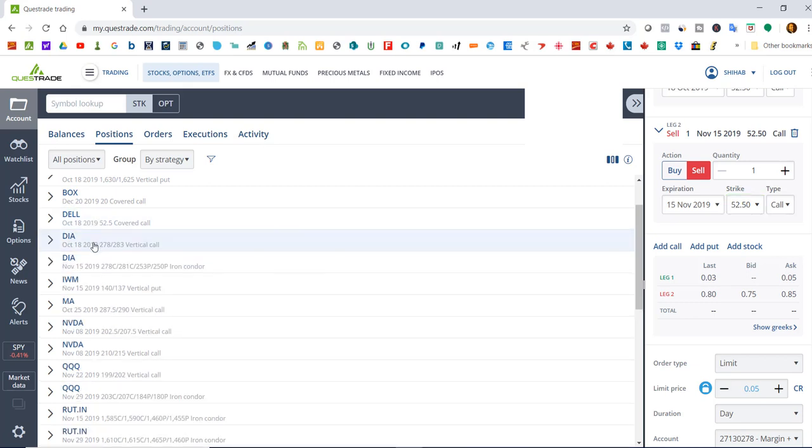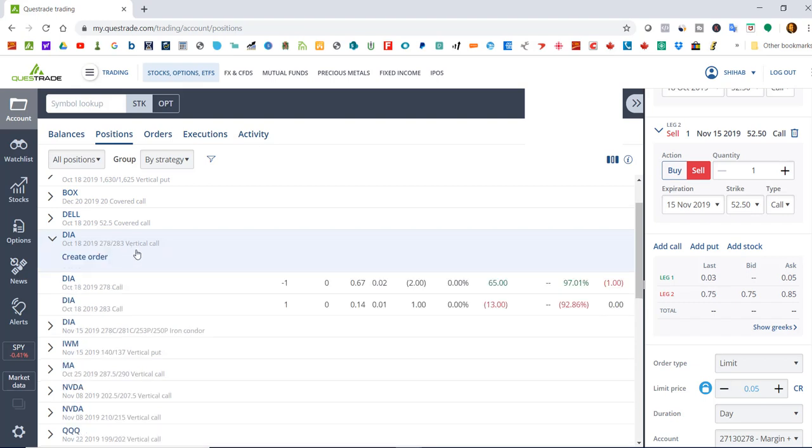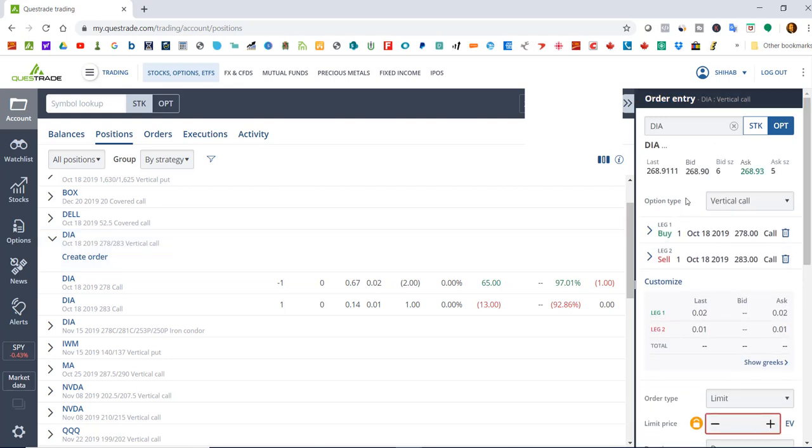So I've got DIA, the index that tracks the Dow Jones, expiring October 18. So expiring today, it's a call spread at 278 strike. So as long as it stays below 278, I'm safe. Right now, DIA is at 268, so it's completely safe. As you can see, it's completely worthless. I don't have to do anything. I'm going to let it expire worthless. And this one was a profit of 67 minus 14, so $53.